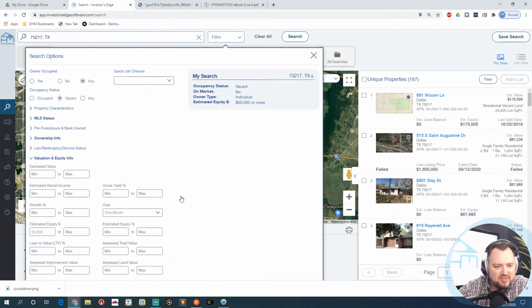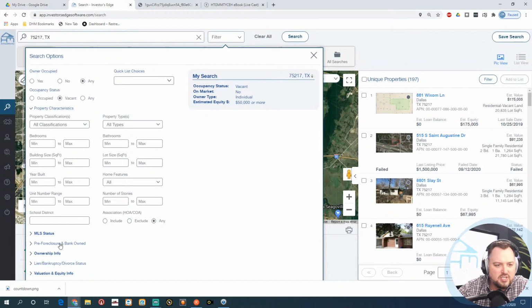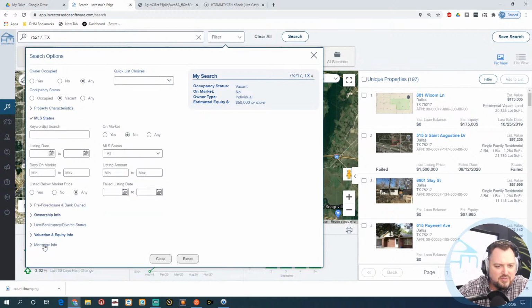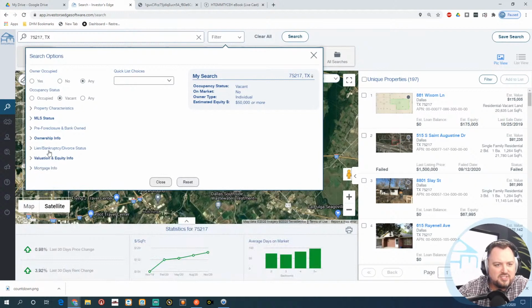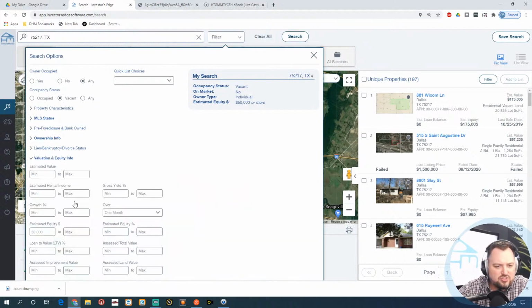So I can come here and say, hey, I want to make sure that the value is not too much. I can come in and do some property characteristics, or let's see, we already got the MLS status, valuations on here, mortgage information. So I can make sure there's not too much equity that I'm trying to go after, or too much loan to value. So there's a lot of things I can play with.